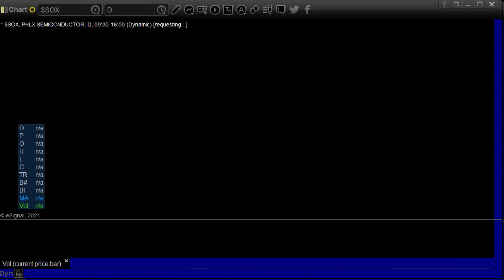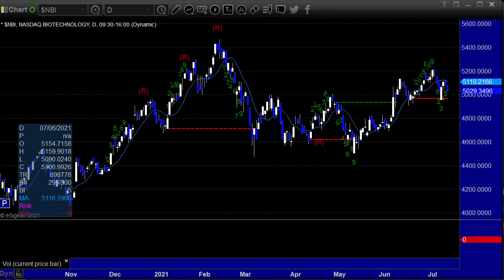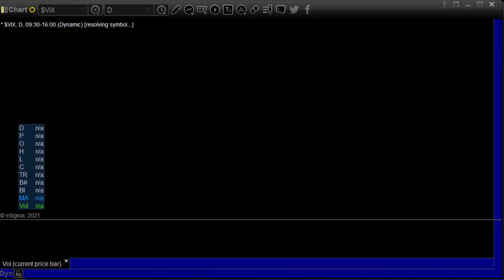SOX down 18.1935. Look, the 13 sell signal there is still in place. The Bowtex down 55 points is what it is. The Russell 2000 down 42 points. That's fine. You can see a 13 sell signal back in March, the buy signal in May. But look, here's the way to really look at it. How flat has this thing been since February? I mean, it's ridiculous, right? That's so flat for the Russell 2000.